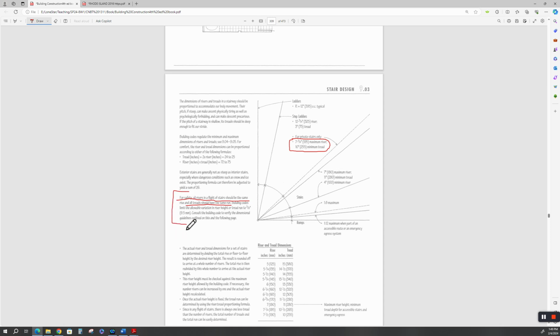Stairs lock your design in. Once you decide where your stairs are going to be, they pretty much lock you down. You've got to build around them. You screw them up, it's hard to unscrew them.